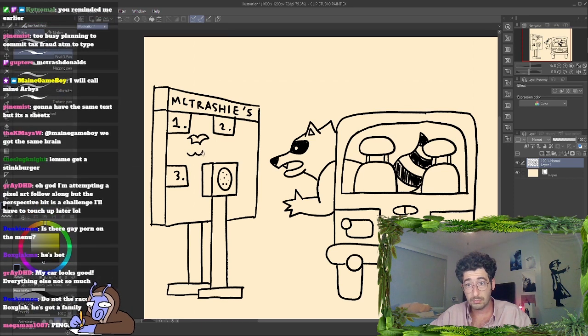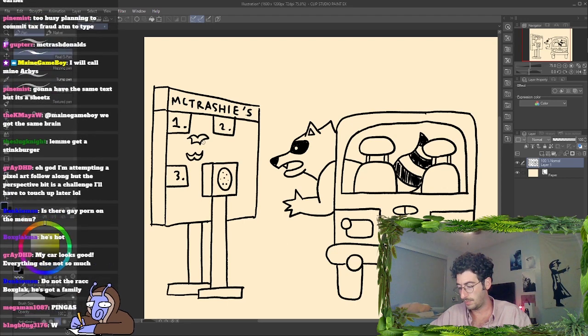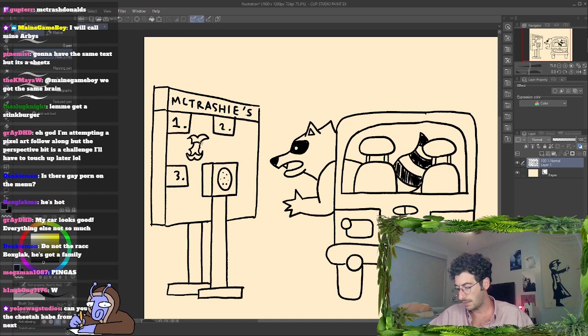W shape. Okay. Another W shape. W. More bumps. This is an apple core.